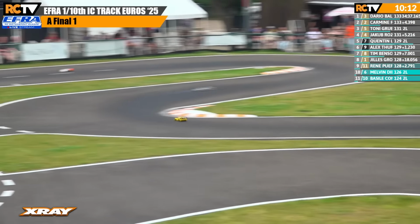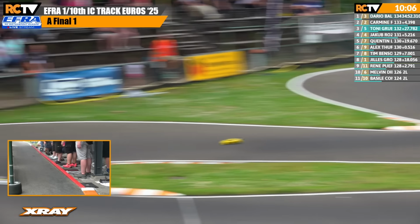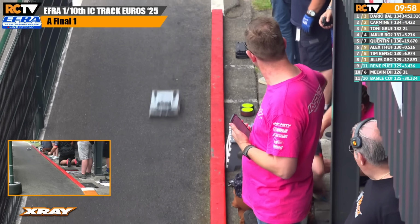Dario had a little bit of a troublesome start to his qualification. Had some issues here and there. Pace was off in one heat, but he found some setup tweaks. He found something. So Carmine is in. He's fueled by his default mechanic.